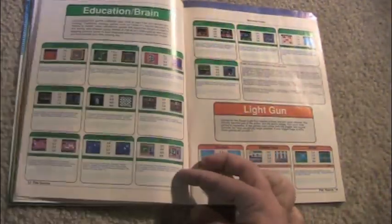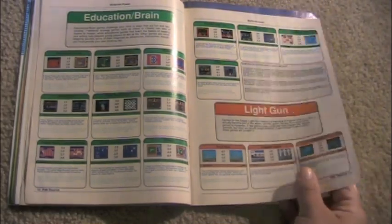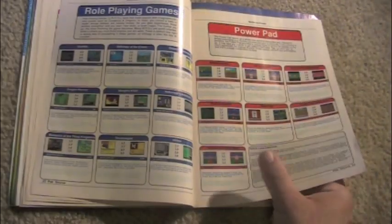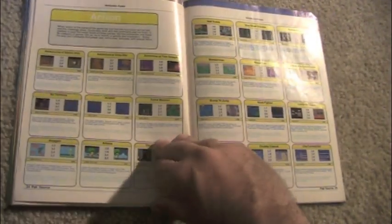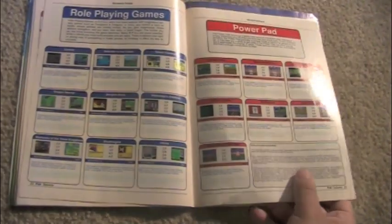Rating each game. They break it into different categories, different genres. Light gun, education, brain, adventure. Wow, that's really neat. I'm going to have to go through this a little bit more in detail later on. Role-playing games, power pad games, action games.